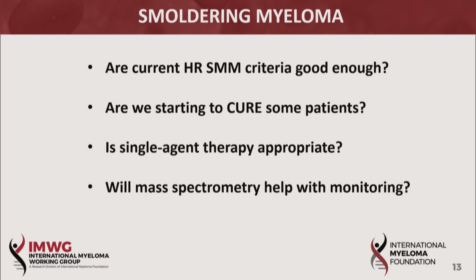How do you feel about the criteria? Do we need to do more work? Are we starting to cure some of those patients? And how do you feel about those single agent therapies in comparison right now? And what will be the impact of mass spectrometry?